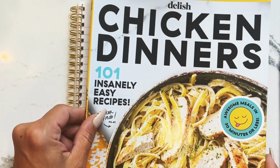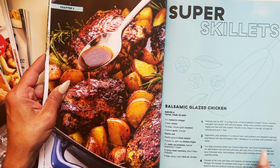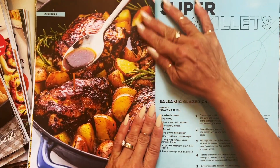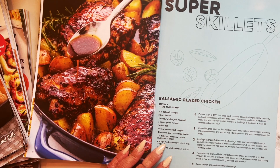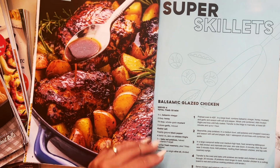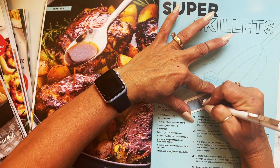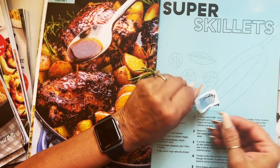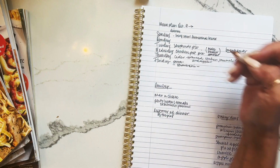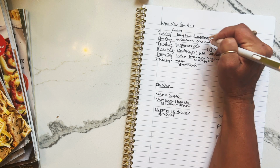And I have this chicken one here. And I thought I would just kind of give it a good look. Balsamic glazed chicken. Gosh, that looks good already with potatoes. I think I have to do this one. I'm all ready for it. Right out of the gate. I just spelled that wrong. So I know what I'm doing.